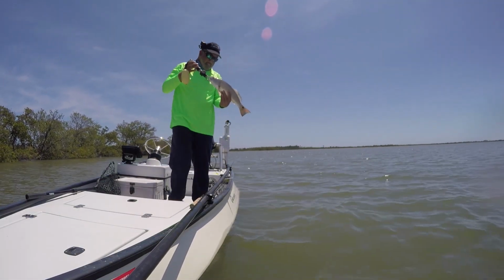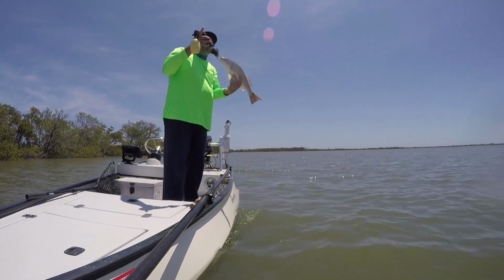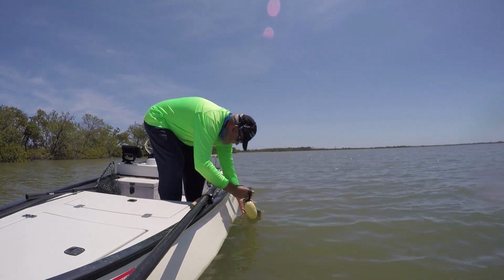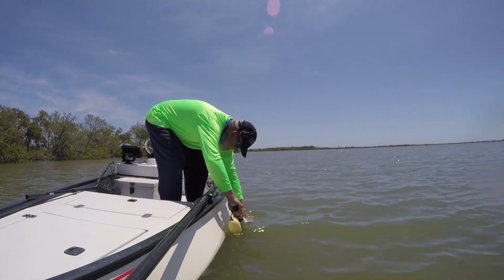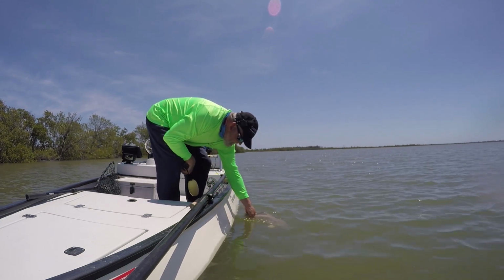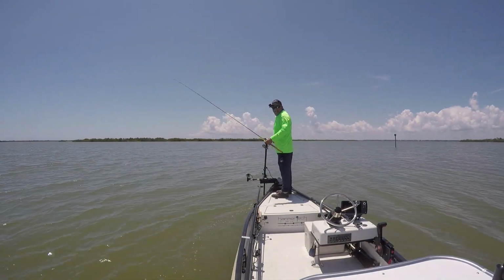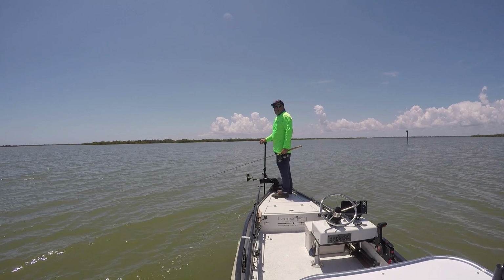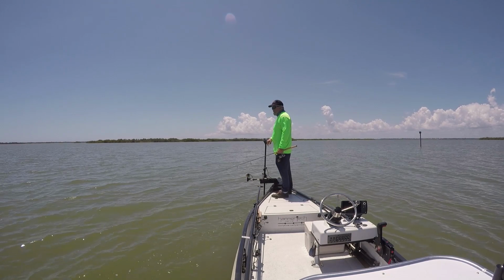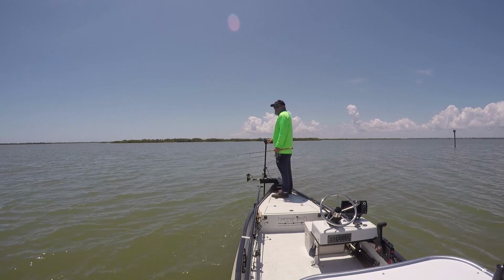So it's been a good day. Not great, but good, solid, fun day. And I'm going to get up here, get to that marker up there, and I'm calling it quits. So okay, just going to get into the lane here and then I'm going to take off. So I only fished like 20 minutes more than I wanted to, and so not too long of a day, and it was a good, fun day.